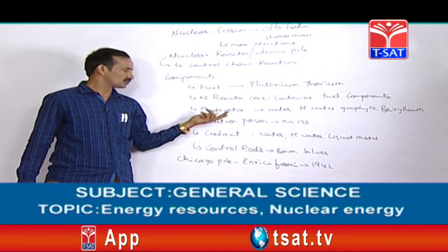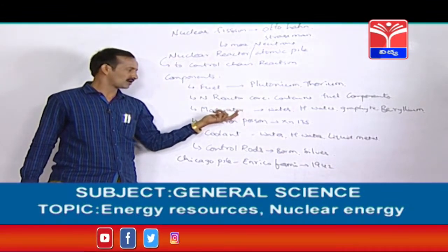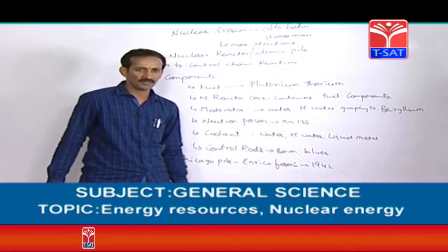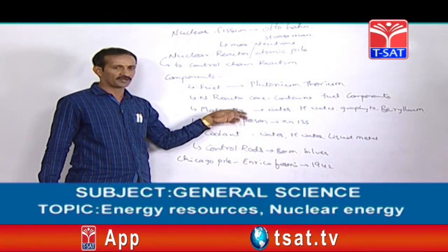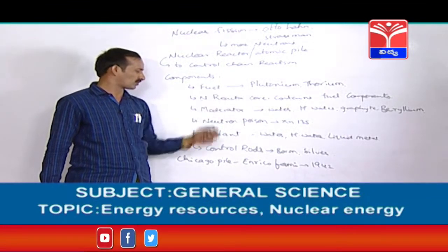These are used to control the speed of neutrons, hence these are called neutron moderators. Normal water, heavy water, graphite and beryllium act as neutron moderators, which are used to minimize the speed or control the speed of ejected neutrons in the fissionable process.